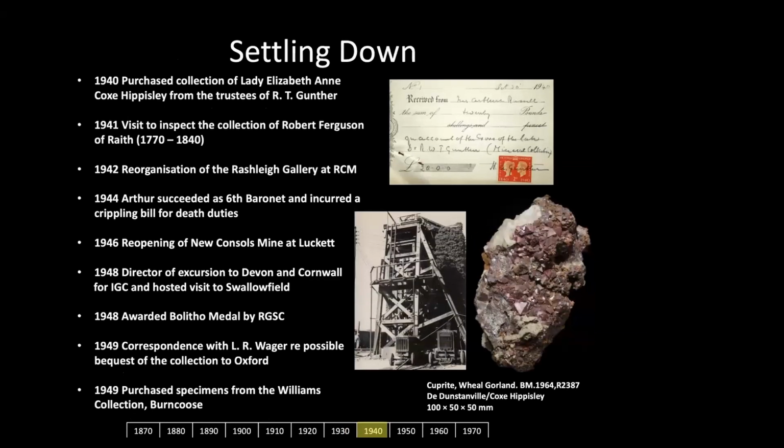So I think we can say that he was now moving into a period of settling down. He was still working hard at his mineral collecting. He purchased the collection of Lady Elizabeth Ann Cox Hippersley in 1940. She had a very fine old collection. She used to be based at Stowe in Somerset, sorry, Ston Easton in Somerset.